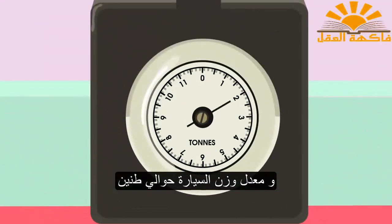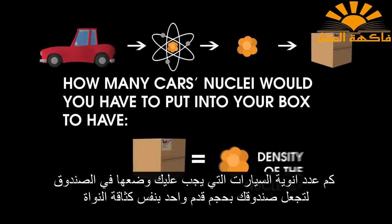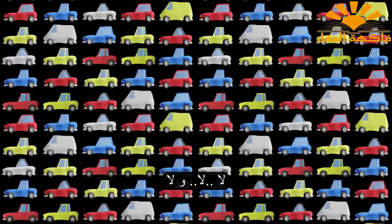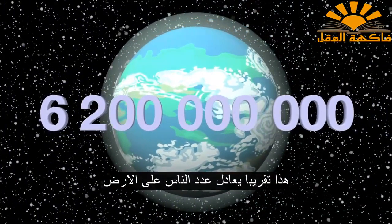Now, cars on average weigh 2 tons. How many cars' nuclei would you have to put into the box to have your 1 foot box have the same density of a nucleus? Is it 1 car? 2? How about 100? Nope, nope, and nope. The answer is much bigger. It is 6.2 billion. That is almost equal to the number of people on the Earth.